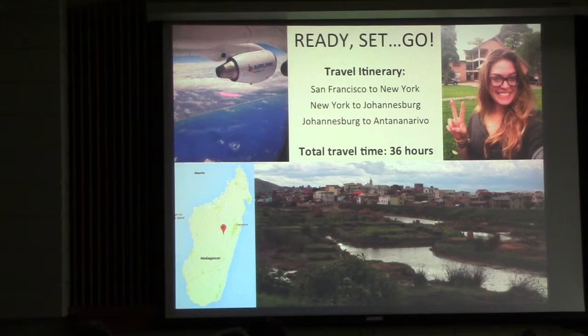This is the final aircraft I took from Johannesburg to Tana, and it was this tiny, small plane. And this is the eastern coast of Africa. This is Mozambique over here. This is the east coast of Mozambique, which I thought was really cool. Even though I've been in Morocco on the west coast of Africa for 2 years, I've never seen the east coast, so it was a really exciting time for me.